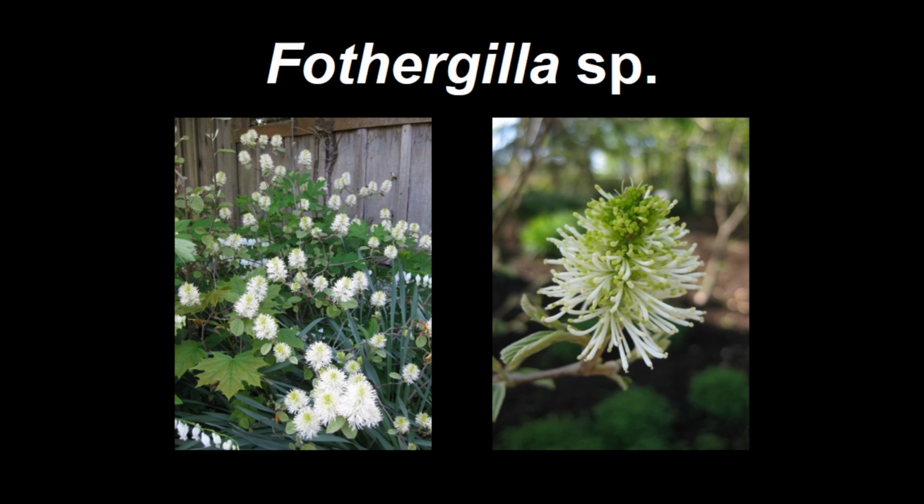Witch alders, or Father Gillis. This image shows the plant in bloom with these white bottle brush-like clusters. The flowers are fragrant. It's slightly sweet smelling. I wouldn't say these emit a great radius. You would have to get a little closer to the shrub to enjoy it. They are super tough once they get established, slow growing, but they also have the benefit of some great fall color.